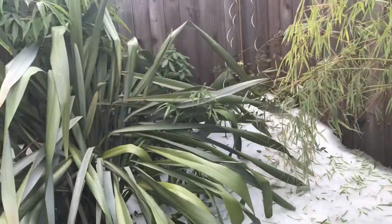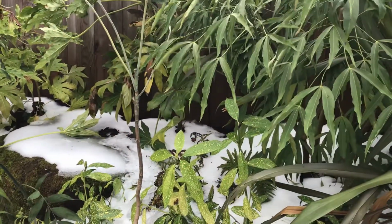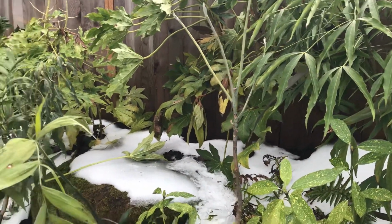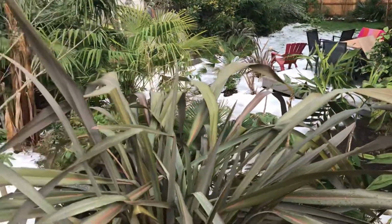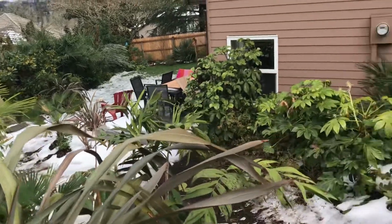Well, my trees are toast. Why is it the trees that you don't care about are the ones that don't get damaged, and the ones that you do care about get damaged? So, this is my Magnolia macrophylla subspecies ashei. I mean, it has no leaves, so that always helps, cuts down on the weight. But I mean, things are looking pretty good. Other than the eucalyptus and the olive, I'm feeling hopeful.